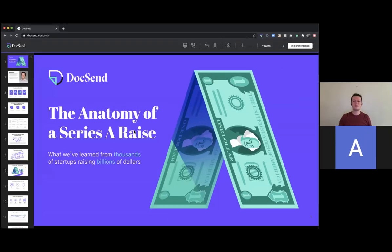Okay, so as Andrea said, we're talking about the anatomy of a Series A raise. One of the reasons that we do this research is, back when I started my first company, Preseed, I went around asking for advice on fundraising, and all the advice I got was super anecdotal. It was like, well, this is what I did and it worked, so you should do that, or this is what I did and it didn't work, so you should probably not do that.